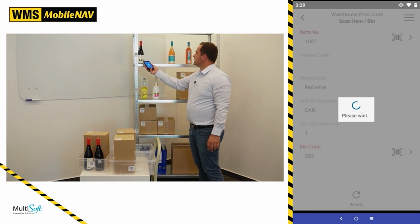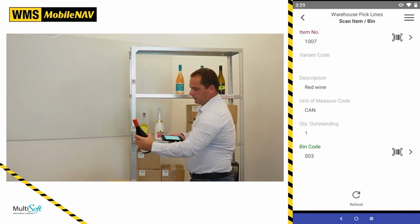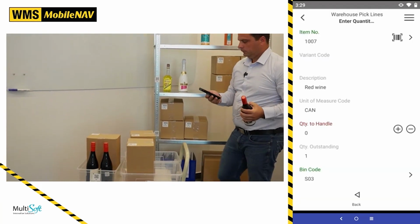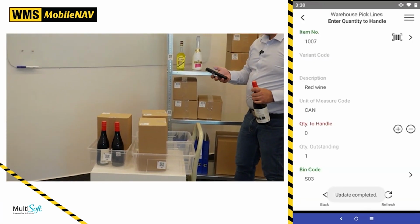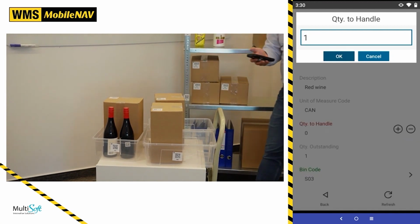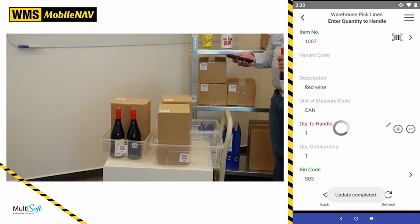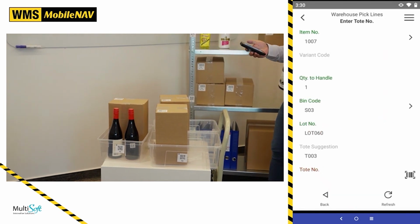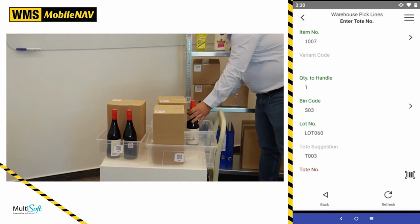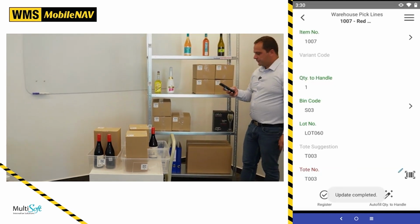So scan the S03. I will scan the item. Confirm the quantity. And the tote suggestion again will tell me which tote I can use. It will say that I can put it in the T003. So I will scan that, and I can register.